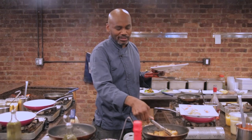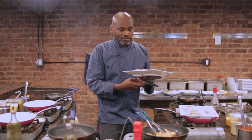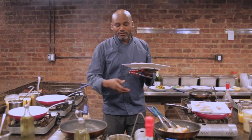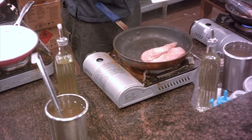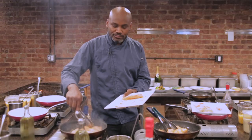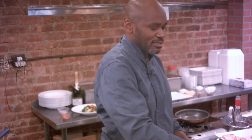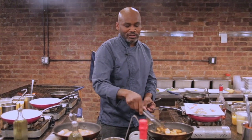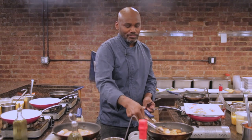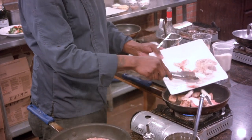Try to get both sides, like you're just gonna color it, and then once each side is colored a nice brown color, then you can flip it around. And now you're gonna start off with the champagne chicken. Do the same thing, like saute each side of the chicken. The thing that sets us apart from every other restaurant is we don't cook anything until you order it. So you're basically having your own cooking show as you come and dine with us. Now you can put in the crab meat and the shrimp.